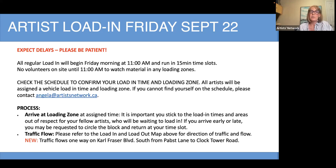You will get a schedule of your load, with a specific load-in time and a loading zone, once the booth numbers are assigned. Within the time frame of 11 o'clock to 12:15, you'll have a 15-minute window. We ask you to please be on site at that time as much as possible. If you're early, the volunteers or the traffic marshals might ask you to do another loop or to just park if you're like 20 minutes early, and then come back. Please try your best to be patient and follow along.